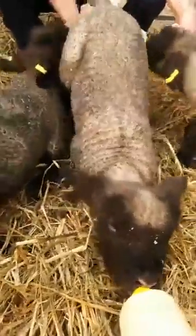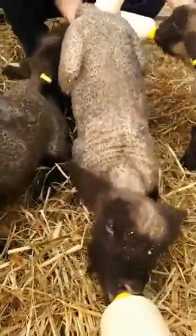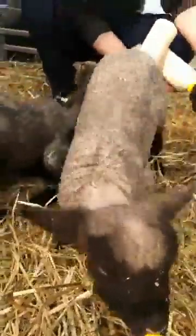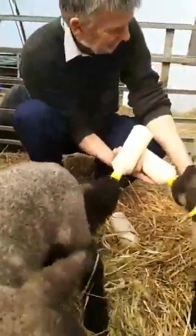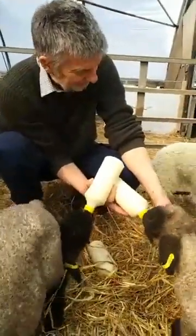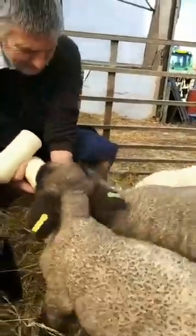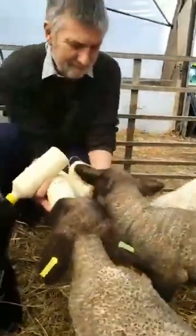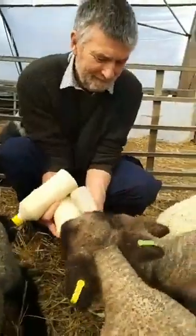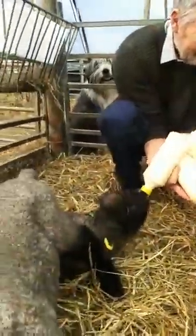So this morning's feed at 6. Now they're getting their lunch, and then it'll be about 5, half 5. And then finally, sort of 10, half 10. Good effort. Oh, see, now Rami's realised that it's food time. It's like a piranha frenzy when the lambs are having their milk.